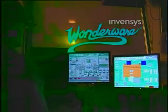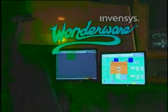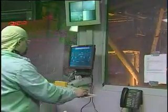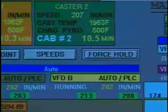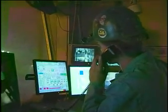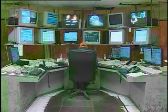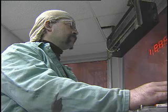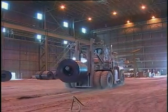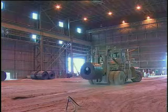To accomplish this, the Berkeley mill implemented a production and performance management system from Wonderware, a business unit of Invensys. Wonderware's production and performance management software empowers users to improve operational efficiencies, product quality, and mill throughput. These industry-leading solutions leverage the mill's existing hardware and software applications and deliver a rapid return on investment with the lowest system lifecycle costs.